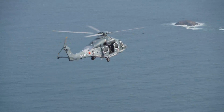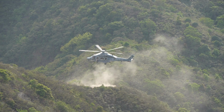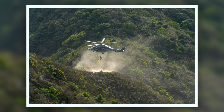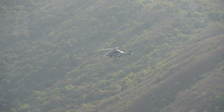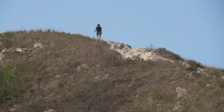As we come down, a helicopter circles below us before dropping a line and winching up a distressed hiker. Hong Kong's government flying service performs hundreds of such rescues every year, many of which are trauma cases from injuries sustained on the trails. It's an important reminder of the dangers of being out here.